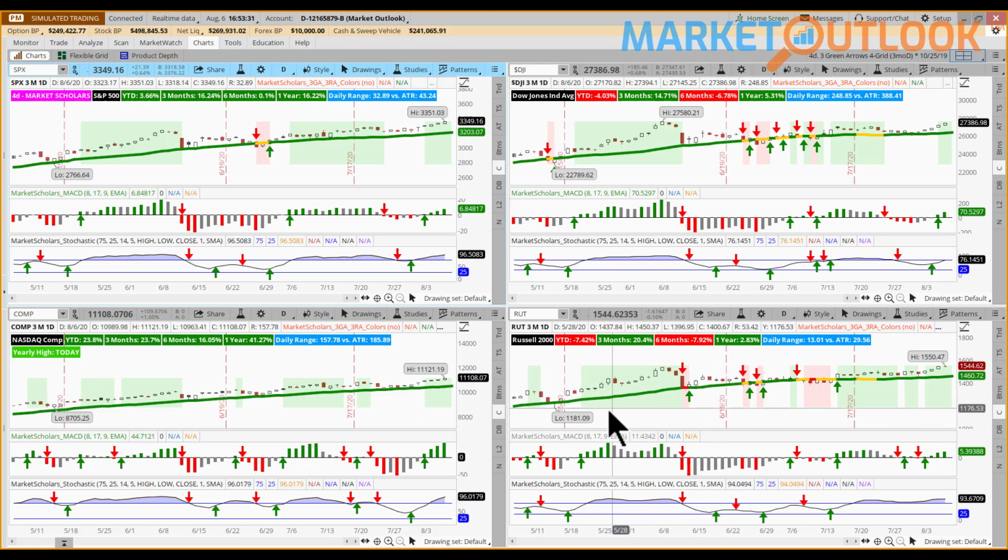So promising sign there. We have strongly bullish postures on all 4 of these charts, and we also have 3 green arrows setups on all 4 of these charts as well. For those of you that are looking to trend trade bullishly, this is a fairly strong environment to do that.